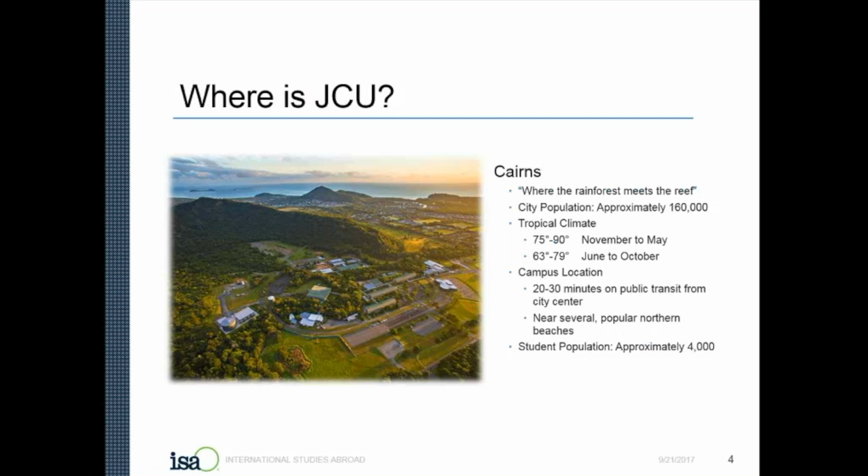So where is JCU? JCU actually has 2 campuses, the first being in Cairns, often described as where the rainforest meets the reef. This city has a population of approximately 160,000 and is known as the gateway to the Great Barrier Reef, so it also has a large tourism scene. Very tropical climate, located in tropical North Queensland. You'll find sunshine and warm temperatures all year round. I know I studied abroad in the fall and it was beautiful weather. So anywhere from 75 to 90 degrees from November to May and 63 to 79 from June to October.